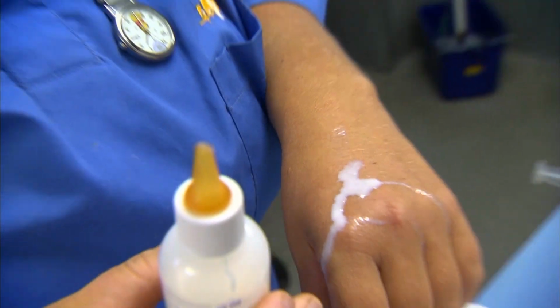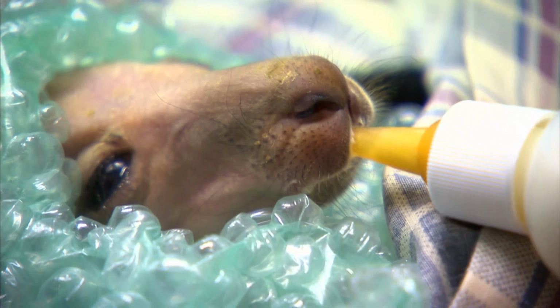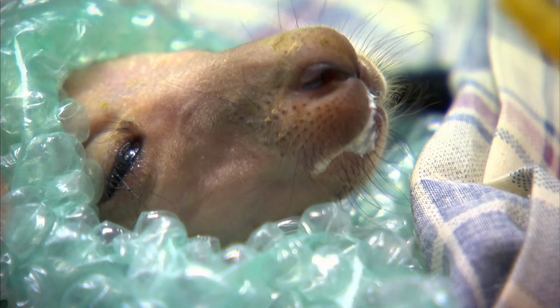Yeah, that's nice and warm. Okay, great. Mummy's milk. If we go too fast, then that milk drips down the back of his throat and he's too weak really to close off his larynx, then that milk goes straight into his lungs, and if that happens, then it's going to be fatal. You just can't be impatient with them.